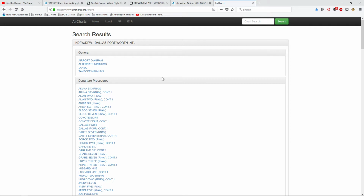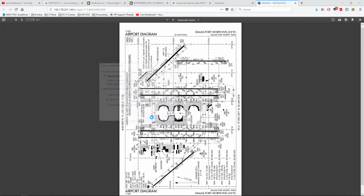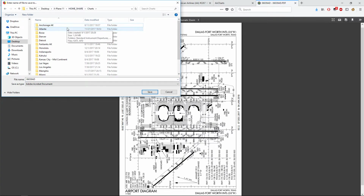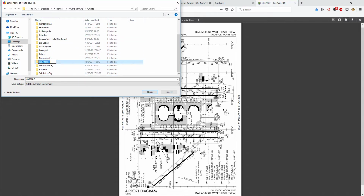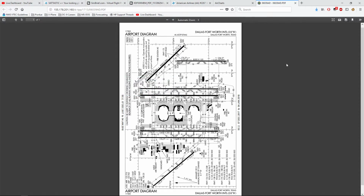So, Dallas-Fort Worth, airport diagram, and save. Charts, where is it? I think I have Memphis. This is Dallas. I do not have Dallas, so a new folder. Dallas, and since there's a bunch of airports in Dallas, Dallas's airspace, Dallas, Fort Worth, and KDFW. Sorry, this is the real boring stuff.